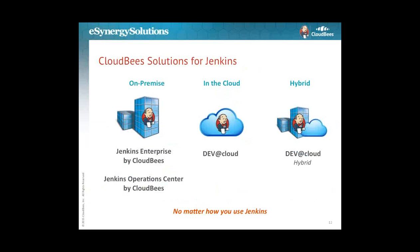So what are the CloudBees solutions? Well, we have the ability to run on-premise with Jenkins Enterprise by CloudBees and Jenkins Operations Center by CloudBees. And we can support you in the cloud with our DEV@cloud service. And if you so wish, we can also run in a hybrid mode where you can have on-premise executors and access to your on-premise systems and resources.